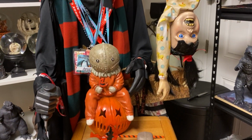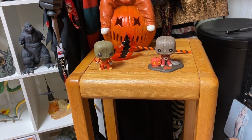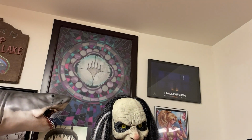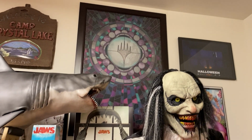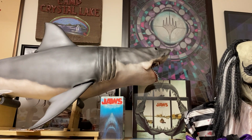I've got a little sound set up. It's crazy to believe that one Pop on the left is like $100. And the pumpkin guy. Up here is the Magic: The Gathering poster print. Not Avacyn, excuse me, Innistrad. Then my Jaws set up. Shark City Ozark is the bomb.